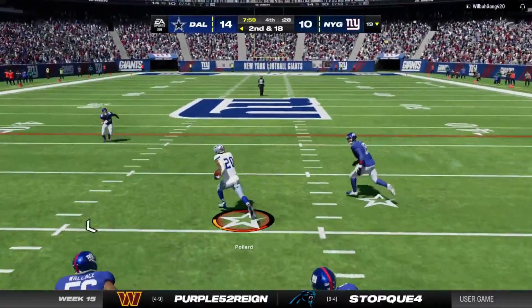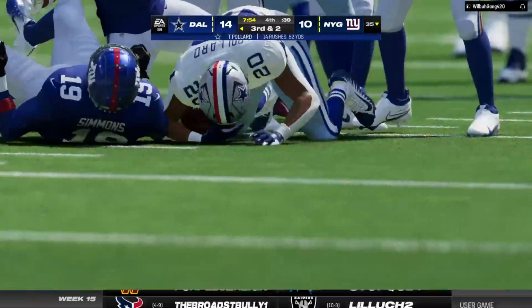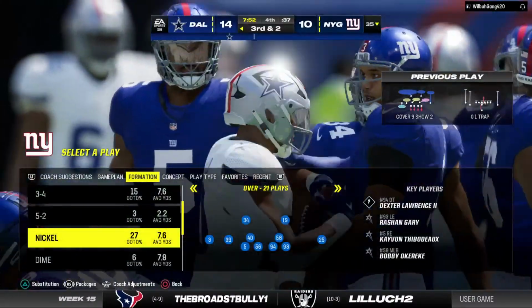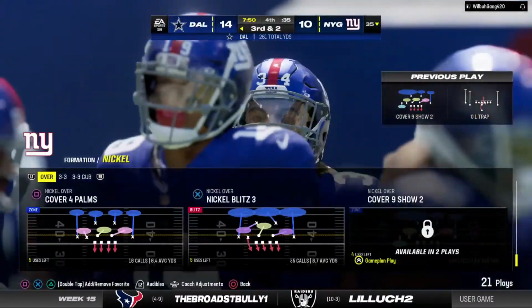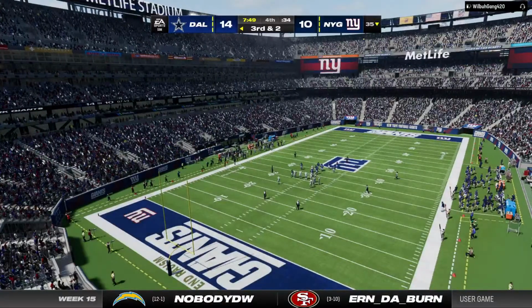Second down, Pollard again. And he's able to take this one up to the 35-yard line. 62 yards rushing for him now in the ball game. So from 2nd and long, now we go to 3rd and very manageable.